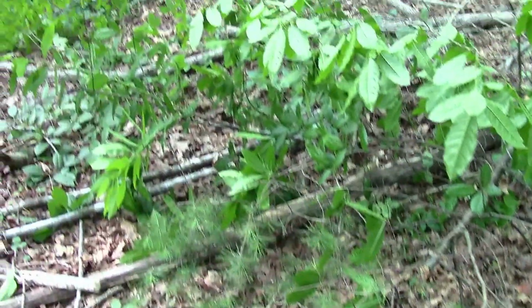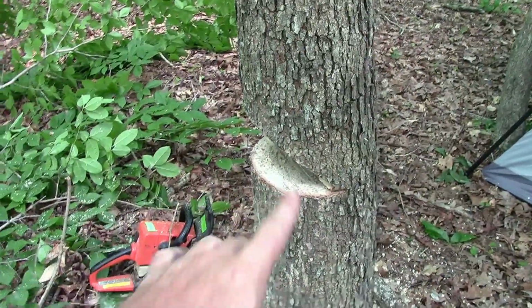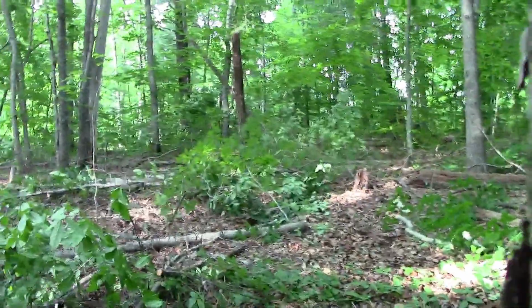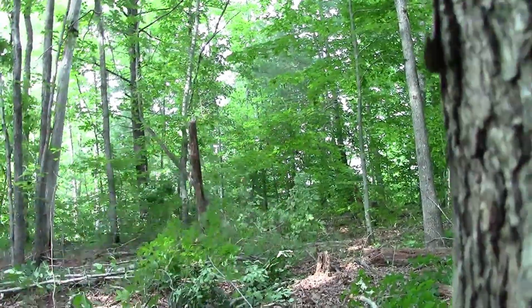Alright, I just went through here like Taz, so I done made a big old mess. I gotta drag some of this out of the way a little bit, just in front of the big guy. Kind of clear some of this out. I went ahead and notched this one. I kinda have it notched going towards that tree, but I think it's gonna fall that way once I cut the back. Yeah, it's kinda facing that way, so it should fall right through there with no problem.